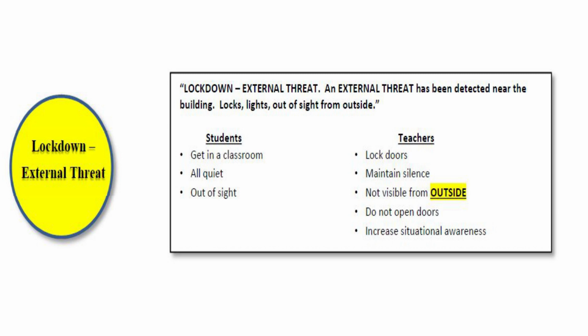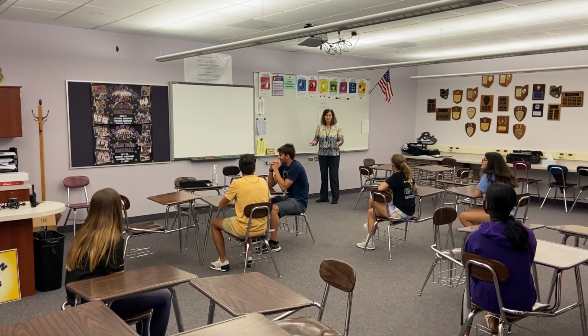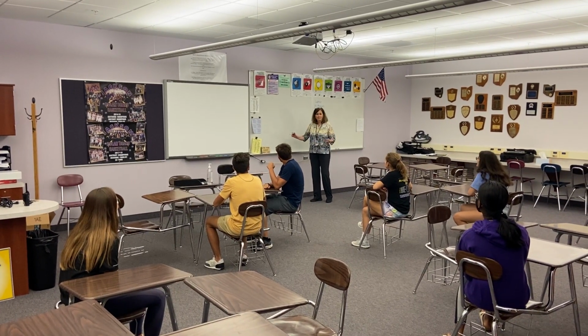During a lockdown external threat alert, all students and staff should lock down in their classrooms or other assigned building area, making sure you are away from external windows. Remain quiet and out of sight until you are directed otherwise by a staff member. Remember, locks, lights, out of sight.